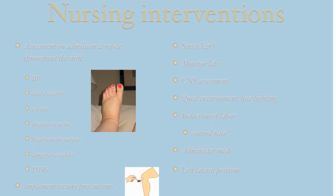You need to ask your patient if she is having visual disturbance, a headache. If a headache is present, where is it? What is the pain level? Is it constant, intermittent, throbbing, stabbing? Also ask her if she has epigastric pain. The presence of these symptoms indicates a more severe form of preeclampsia, transforming to eclampsia, and you need to worry about the development of HELLP syndrome.